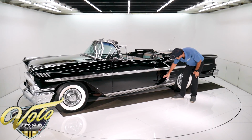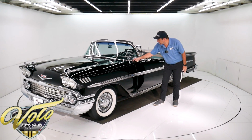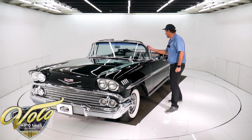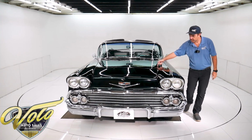Really straight. Looks like I can reach right into it. Beautiful. Yes, all smooth, nice, clean metal. The gaps are really nice. The trim up here, again, shiny, not pristine, probably 7 out of 10. It's all very good. Again, gaps are real nice.